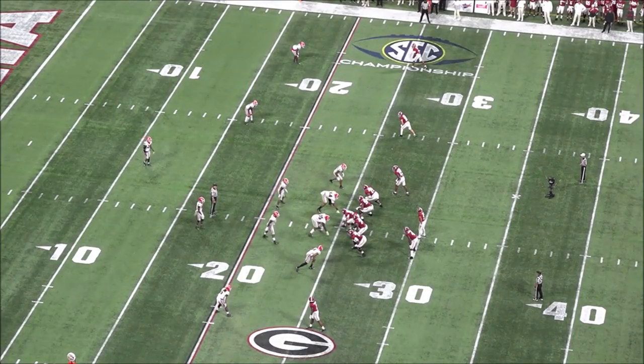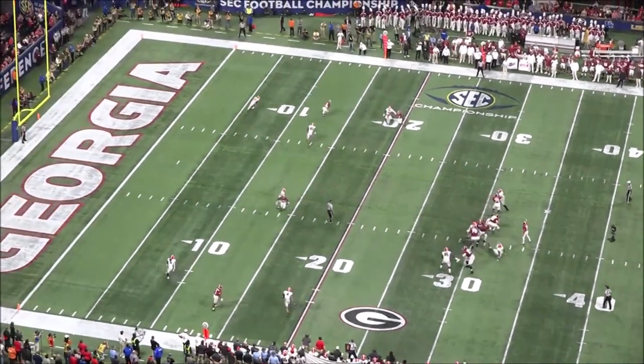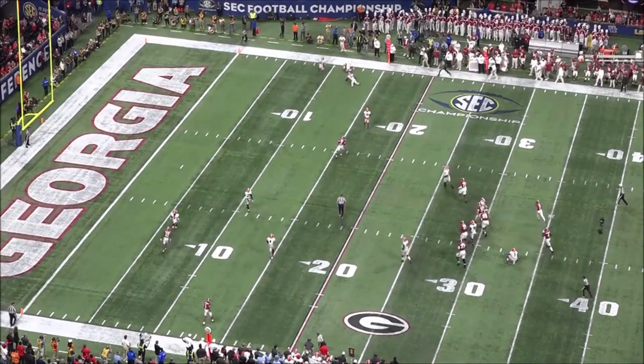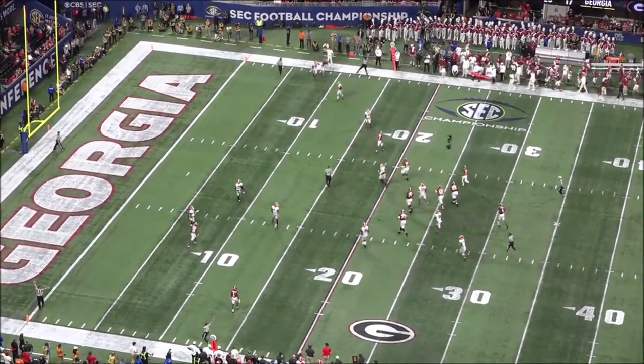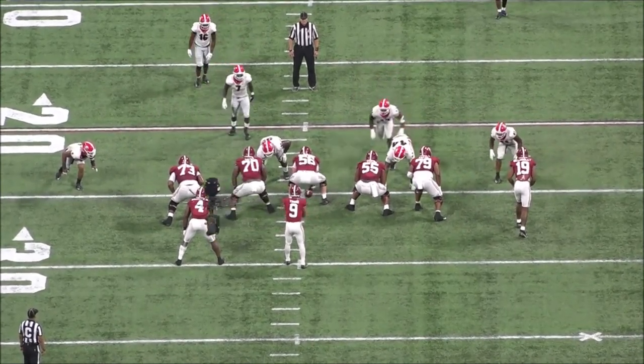Yeah, so really big time throw here to the outside numbers to Slade Bolden. That's a big time throw. Had to fit it over the cornerback too that was coming off. They were in cover two, with a blitz and a Kobe Dean, good night.